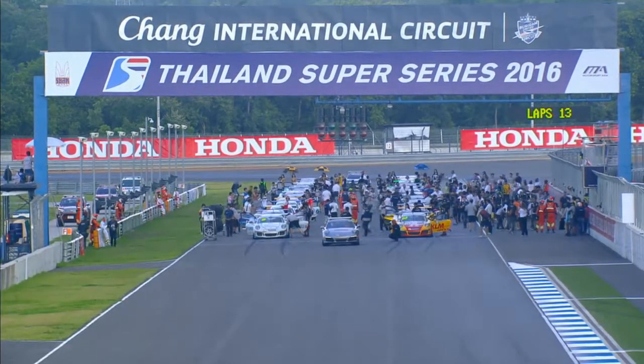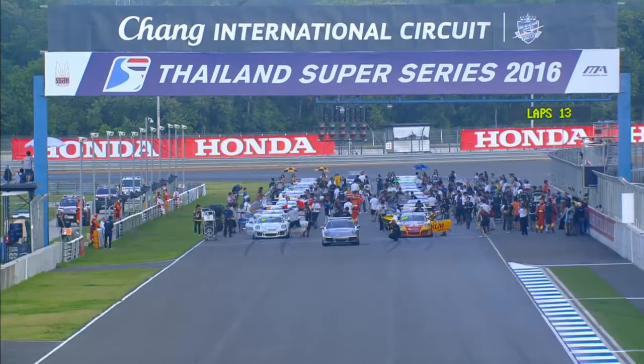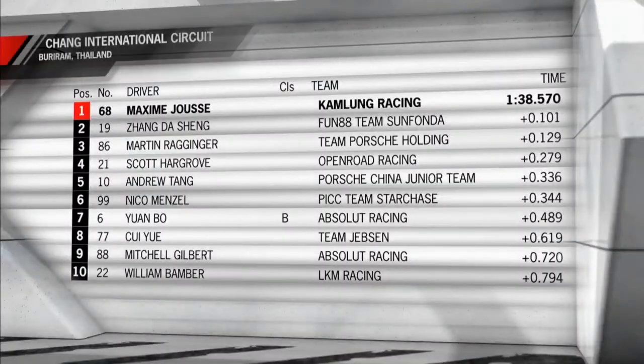Let's have a look back at qualifying. We can see where everybody was in this morning's session. Maxime Zhu's fastest, as Jenny said, with a 138.570. Zhang Dasheng with a great performance, pipping Martin Raginger for second, just a tenth back. Raginger only a couple of hundredths back of Zhang Dasheng's time.